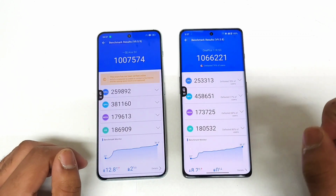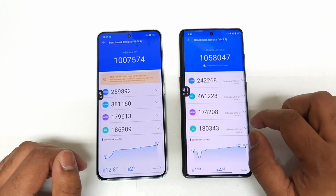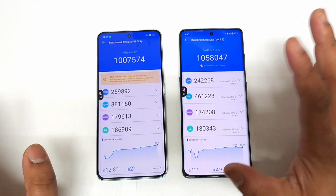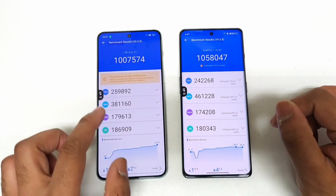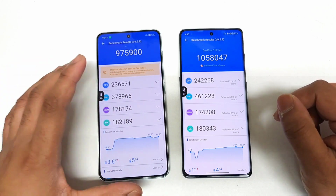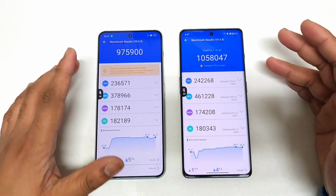From the first test to test 5, on one phone it went from 10,66,000 to 10,58,000, so there is only a difference of close to maybe 8,000. On the other, from test 1, from 10 lakhs to 9,75,000, so there is a difference of close to 25,000 regarding the benchmark test.